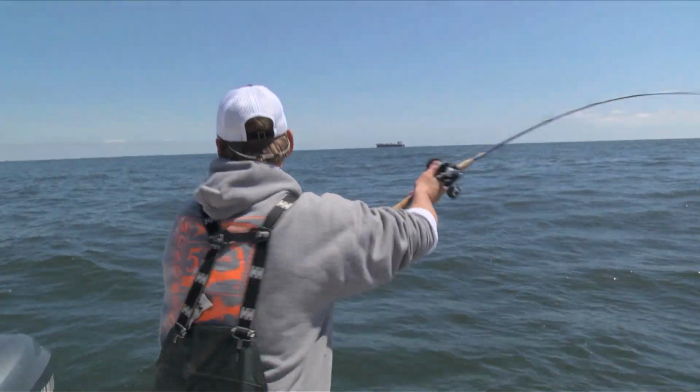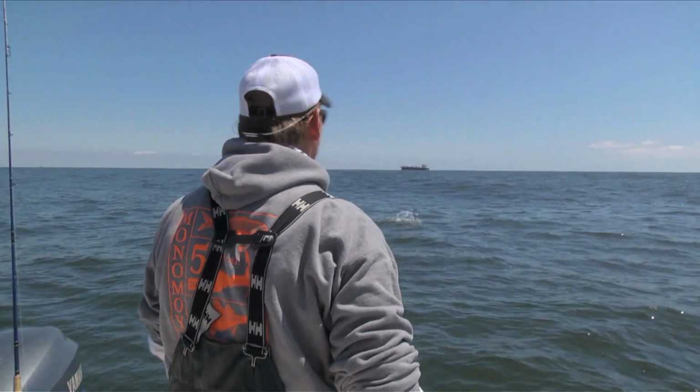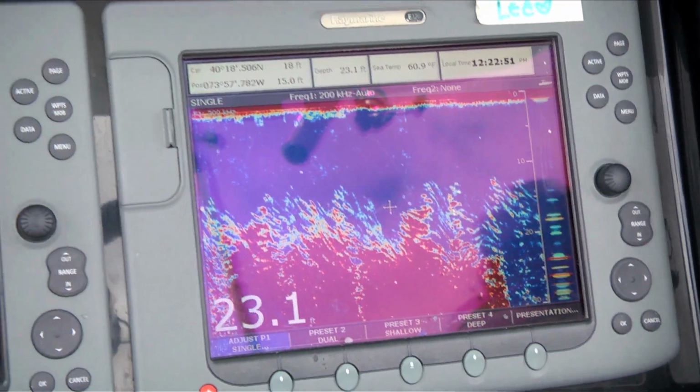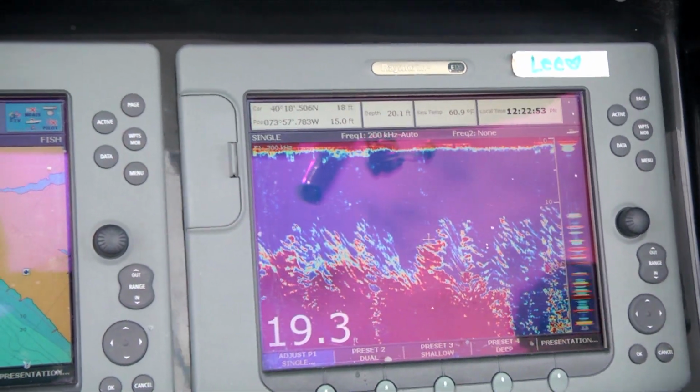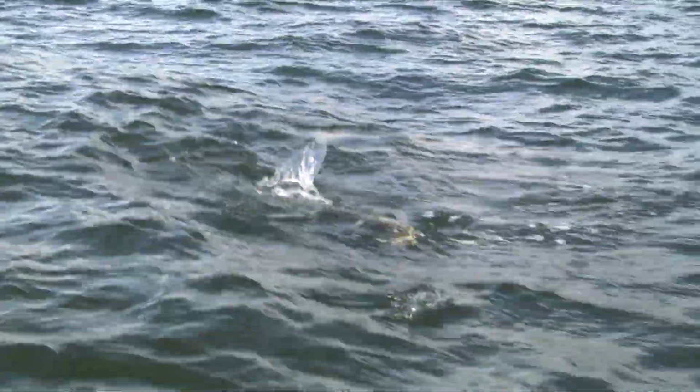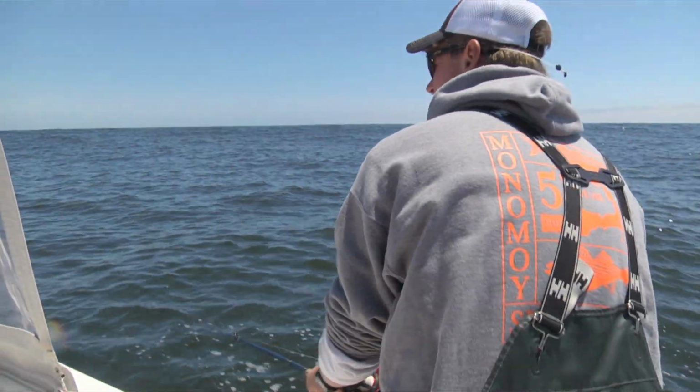It matters. I only got 5 ounces of weight. Is that screen all bunker right there all the way down? That big, that's all bunker. Look at that.